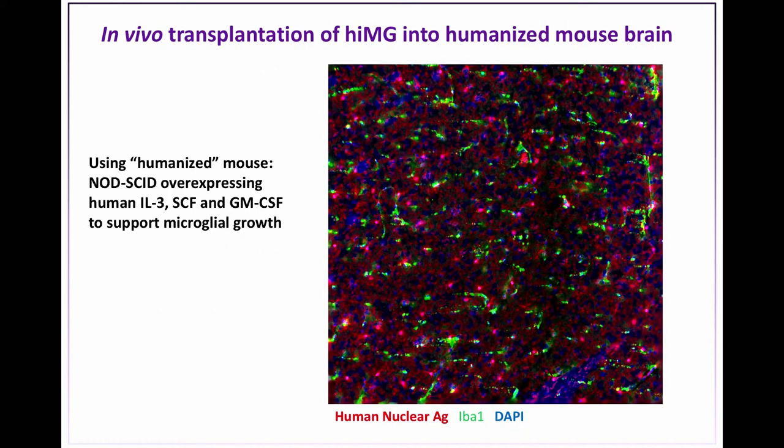Okay, so now you could say, well, all of this is in a dish. So we did it in the brain with my colleague, Richard Ransohoff, who's a real microglial expert, much more than I'll ever be. He said, you need to use a special humanized mouse that's going to support your human microglia. Dorit spent so long making the microglia, now let's not kill them in the mouse. So we have a mouse expressing these various factors. We transplant in the microglia. They spread, they migrate.